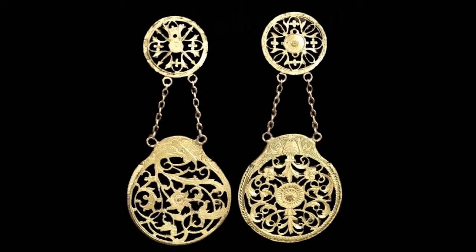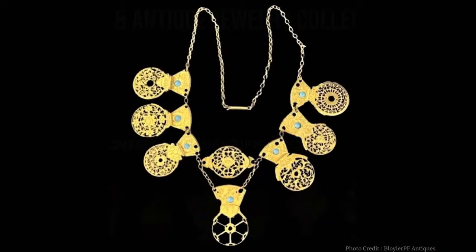Here is a pair of earrings. Note how they are the same but different. So both top and bottom components have that wonderful kind of filigree look to them. And these were all hand done and really quite beautiful, all engraved, but they're complementary and yet not the same. And here is a fantastic necklace from Boiler PF Antiques.